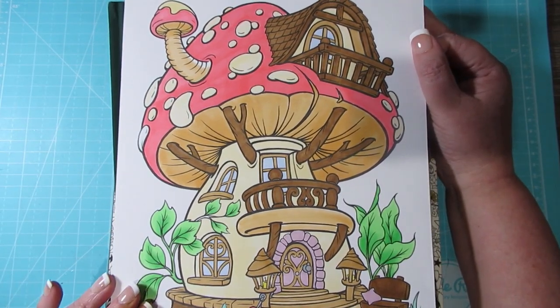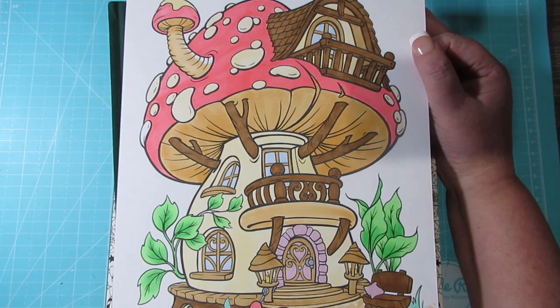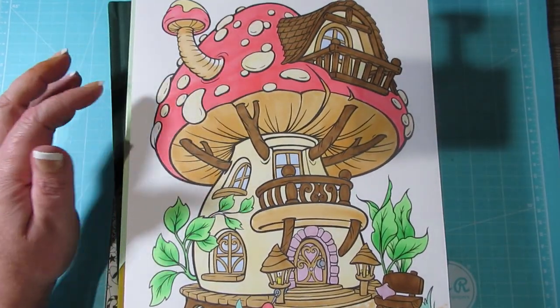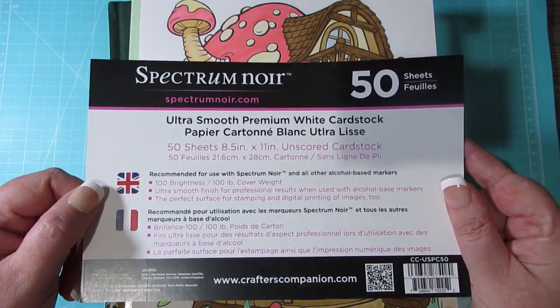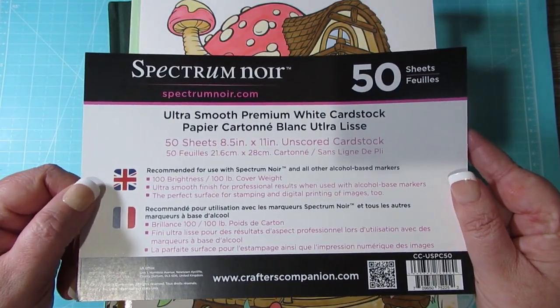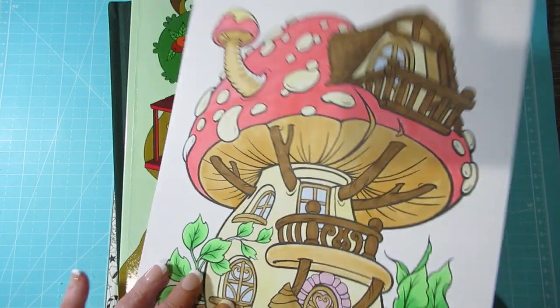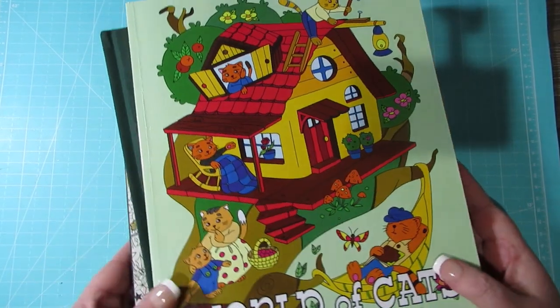These are all Ohuhu markers out of the pastel set, and I absolutely loved it. The paper I used for this, and I love this paper, is the Spectrum Noir Ultra Smooth Premium White Stock. It's my favourite paper at the moment. So that's my first buddy colour. I might put all these ones over here.